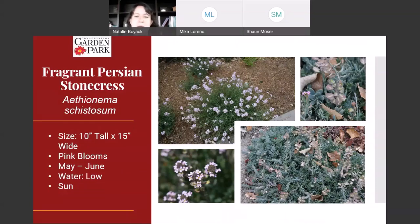Okay, so fragrant Persian stonecress is another fun perennial. It has these really kind of unique pink blooms on them. And then after they're done blooming, they get these seed heads, as you can see in the top right picture. They still add some interest to the plant and the landscape, even when they're not blooming, with that seed head, but they do like to spread by seed. And so if you don't want them spreading, I would suggest deadheading them before they seed around too much. They're also not too hard to pull the little seedlings when they're small. So that can be a fun addition to the landscape as well.